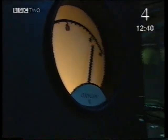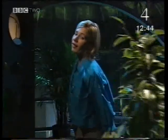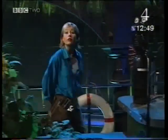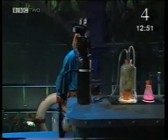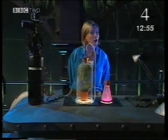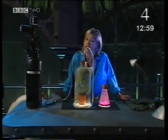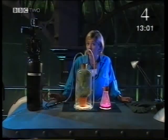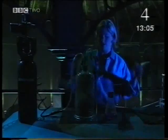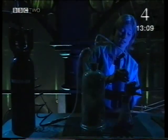That's better. I don't want to get short of oxygen down here. Just like animals, when plants respire, they use oxygen in the air and produce carbon dioxide and water. But in the light, plants photosynthesize too. So to investigate the gas exchange and respiration alone, I'll have to do the next experiment in the dark. No light means no photosynthesis.